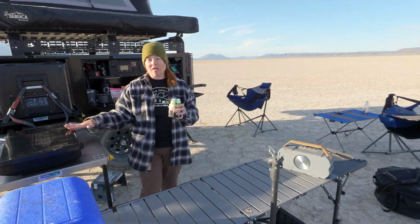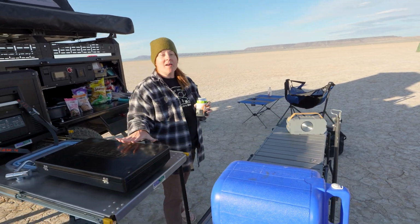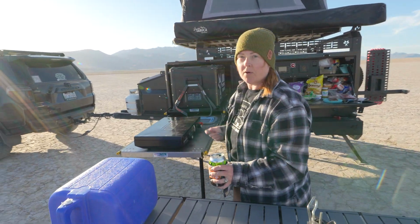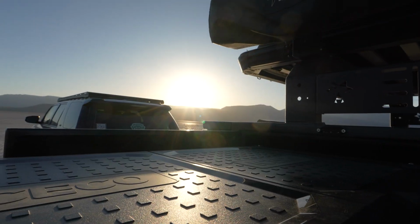So if I had my 2 grills, which I only have one this trip, I could put one here and be cooking on both of them.